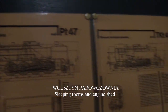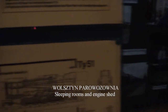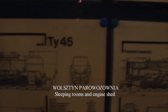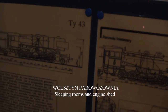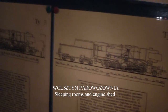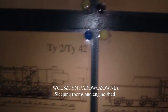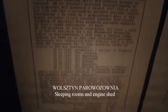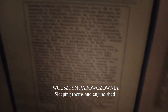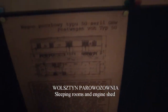These are the various types of locomotives that are stationed in Wolsztyn. OK22, OL49, PT47, TKT48, TY51, TY45, and then we have TY43. Let's put some light on the situation. TY3, and we have the Type 2s, and down here we have the T1s.